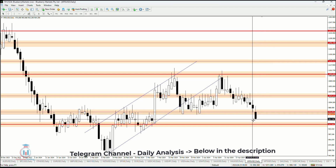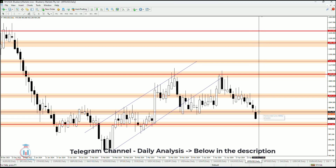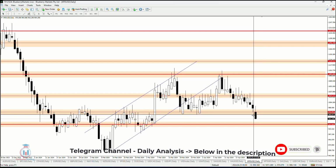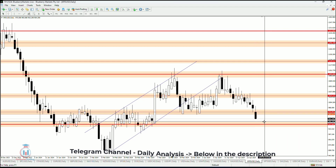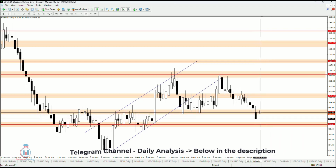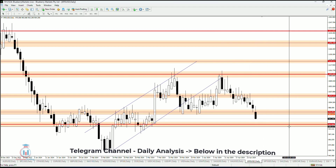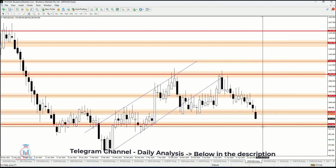So we need to see how the Monday closes. The very important level is this one here for a Monday, just to hold the price from returning back up and making this bearish breakout a failed one. So if the price stays below, this will be an indication that the price is currently in a downtrend, and where the next stop is around this area, lower side of this demand zone.